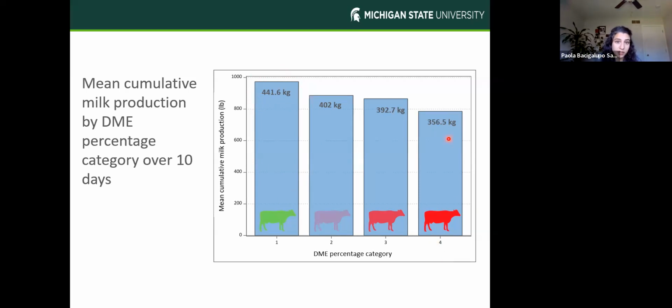Their average production was significantly lower over the 10 days period. How different comparing these two groups is 85 kilograms or close to 183 pounds. So this is not significant, like I'm showing you here. No statistics analysis done yet, but it's just very visual how the average for these four groups is different, right?